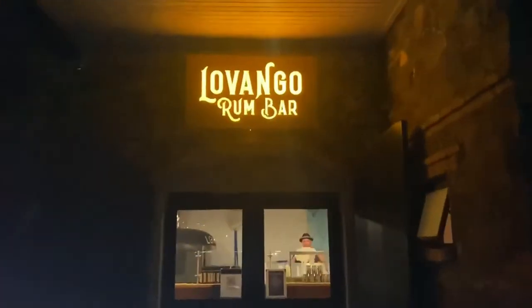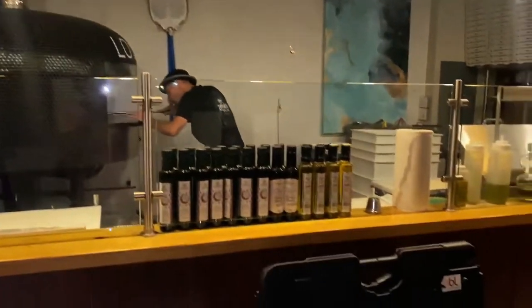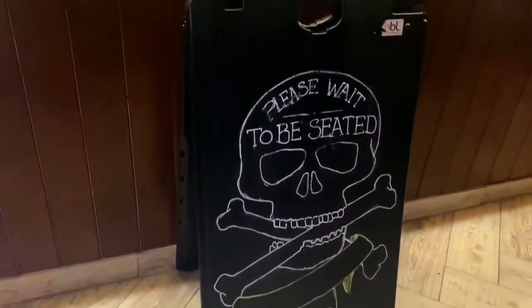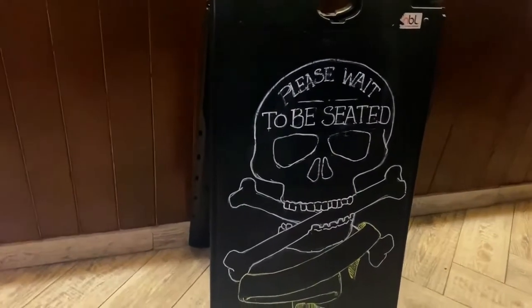I'm not too sure, but when I was growing up on St. John, it was not here. I know that for sure. So I'm heading up these stairs. It's actually upstairs by the bay in Cruz Bay, so it's a pretty good view. So let's see. Yes, Luvango Rum Bar. We didn't have a reservation, so hopefully we get a seat. You got space? Yay!